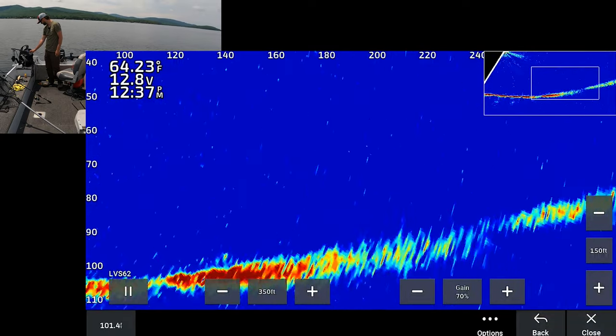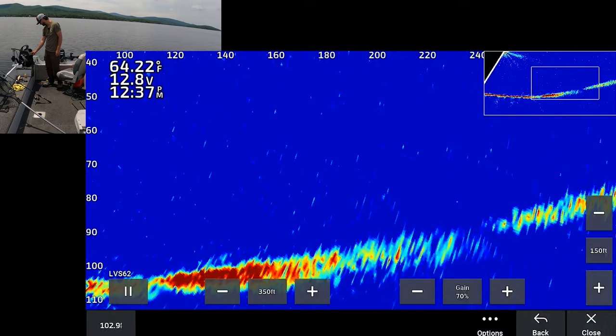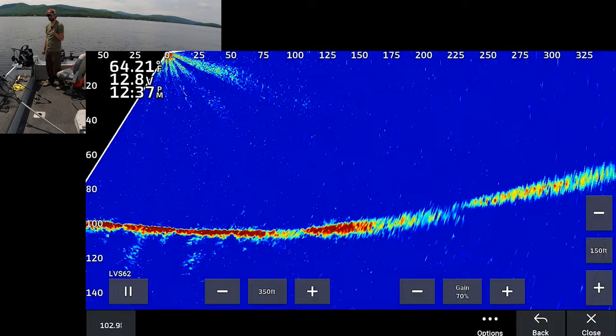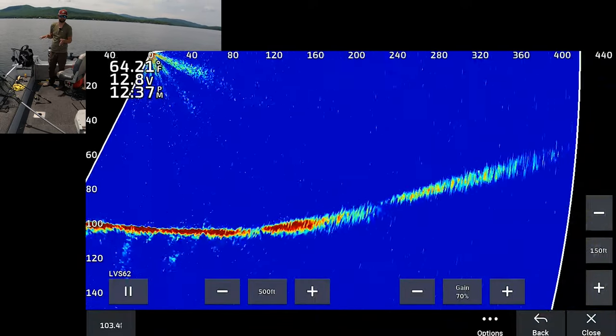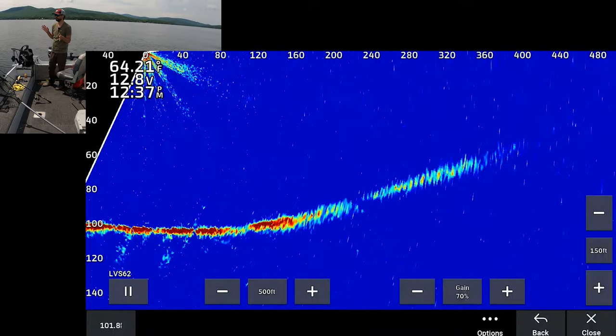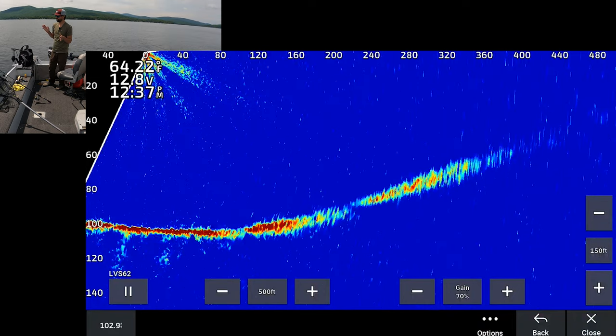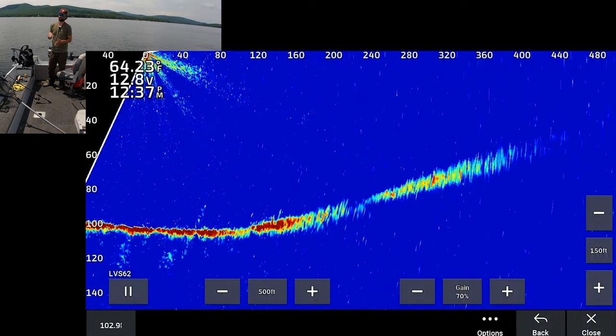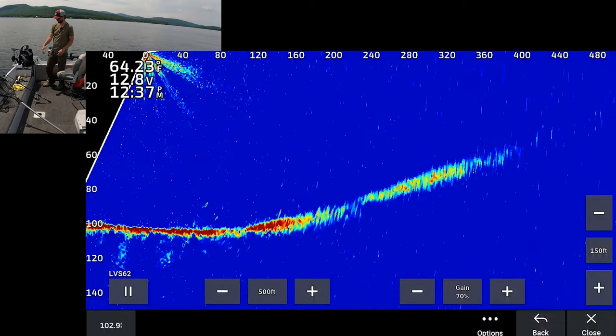Right now we're punched out to 350 feet. Now they promise 500 feet in fresh water. And they said the same thing about the LVS 34. It's not really. My limit for the LVS 34 is like 120 feet, max. I start losing my little tiny jig.